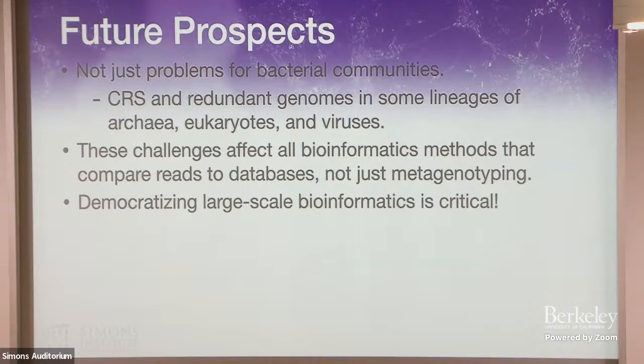And as databases get bigger and bigger, we all feel good, like, oh, more data, but it's making bioinformatics less and less accessible to the average lab. So I think we're all obligated, people like myself who have a lot of resources, I feel obligated to think about how to make cutting edge analysis available to everyone. So here's my team. And for funding, I want to especially acknowledge Chunyu and Jason, who did a lot of the work. Thank you very much, and I'll take questions.